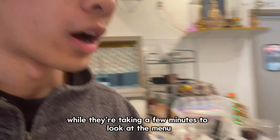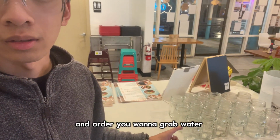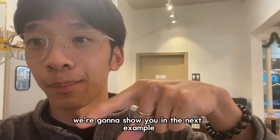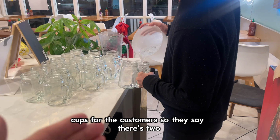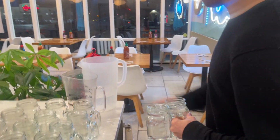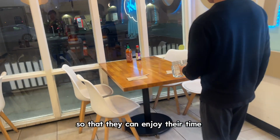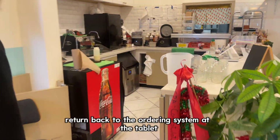So, while they're taking a few minutes to look at the menu and order, you want to grab water and then place the water at a table. We're going to show you in the next example. Austin wants to pour the amount of water cups for the customers. So say there's two. Austin's going to pour 2 cups of water while the customers are looking at the menu. And then he's going to set it at a table. Now, because the restaurant's empty, he wants to sit them at a bigger table so that they can enjoy their time right there. Now, he'll return back to the ordering system, the tablet.